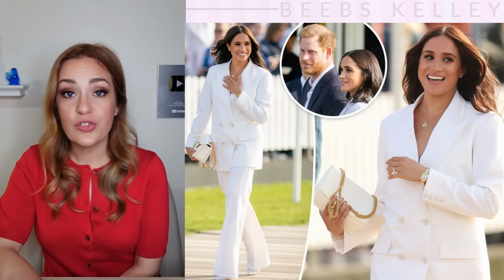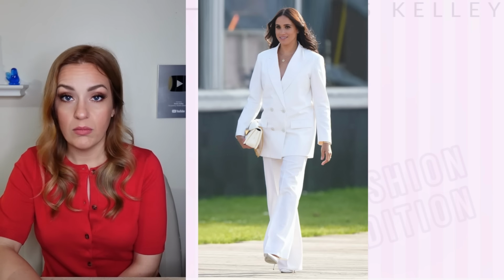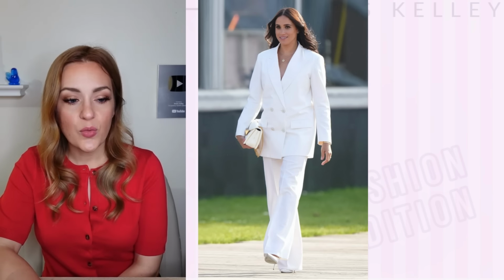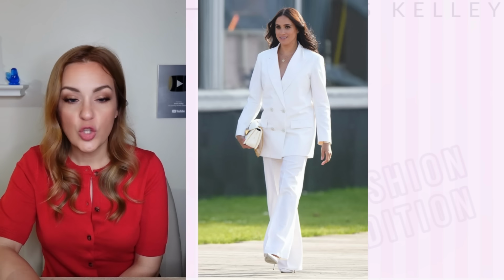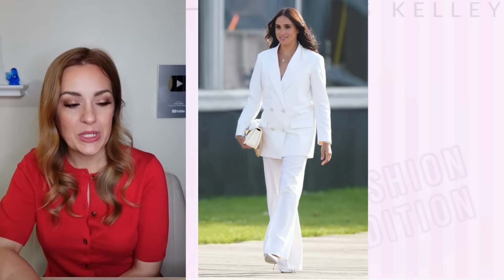Additionally, they're not so wide leg that they're flapping about like a ridiculous amount of volume in the trouser leg here. It's relatively straight throughout the thigh, not too baggy looking, and then it doesn't flare out too dramatically. They're still not my favorite trouser, but they're not anywhere near as bad as we're going to get to.